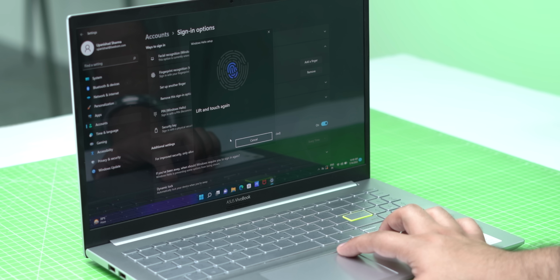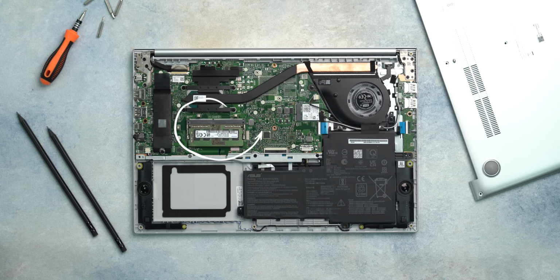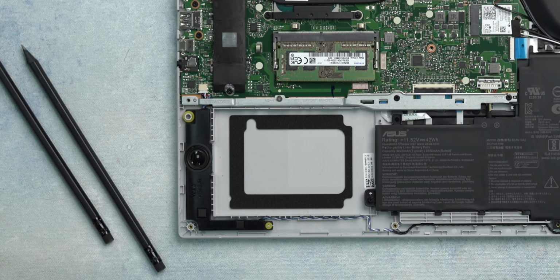The keyboard is also backlit, which is nice, and I like the fingerprint scanner in the trackpad. As for the upgradability, the VivoBook K15 OLED is kind of a mixed bag. This just has one RAM slot where there is the existing RAM, but you can replace this and upgrade the RAM. The SSD is also upgradable and there is a 2.5-inch HDD bay.